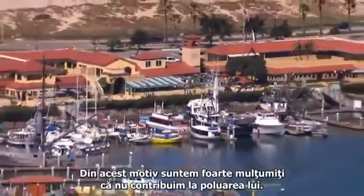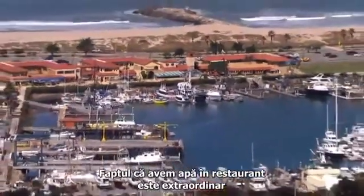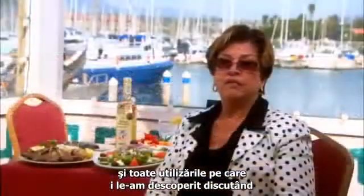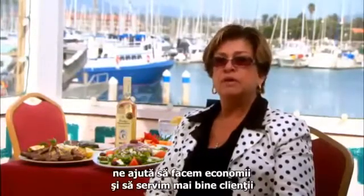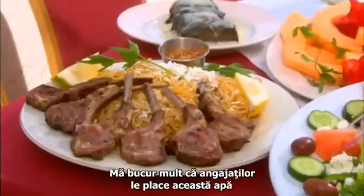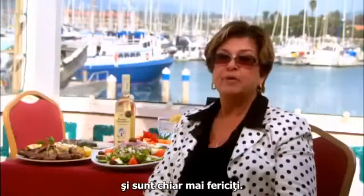So we're very pleased that we're not contributing to that. Having water in the restaurant is just amazing, and all the uses that we've created and learned by talking to other people and just from what we've learned at home, it really saves you money, and you're really doing a service to your customers and to your employees.